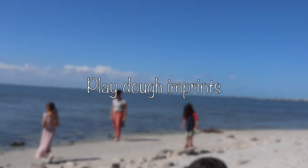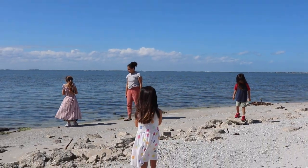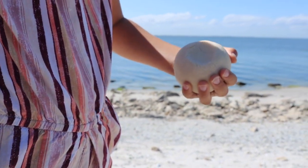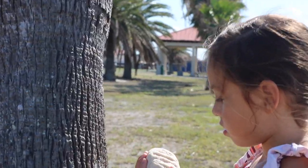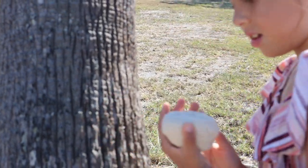I'm pretty sure that my youngest would vote on Play-Doh imprinting as their all-time favorite nature walk activity. We provide everyone with a ball of our homemade Play-Doh. And by the way, I am going to leave a recipe to our dough down below. It's the best recipe we've tried, and I guarantee you'll never purchase Play-Doh again.